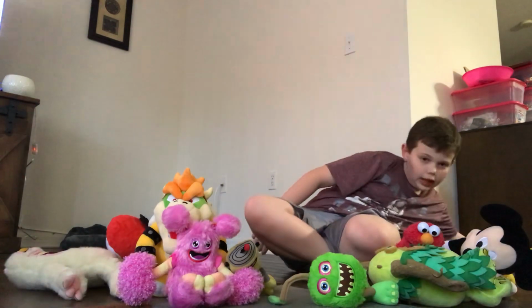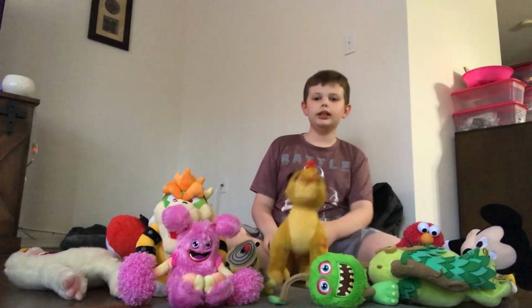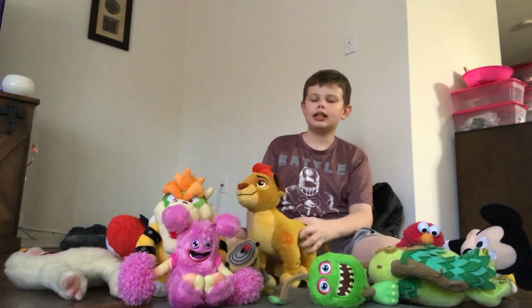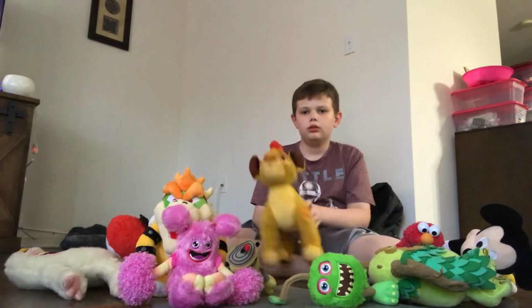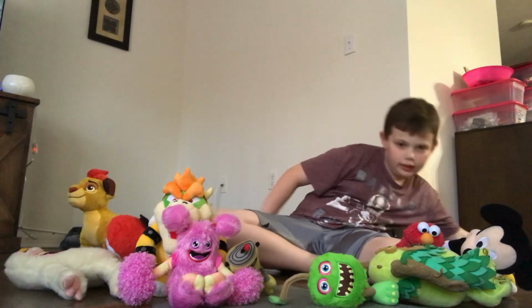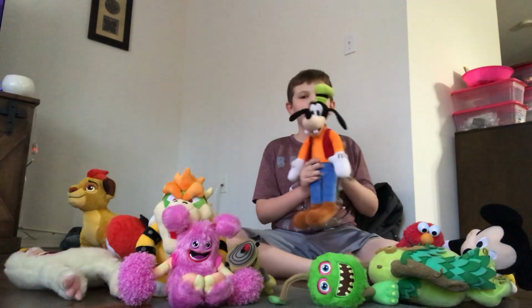All right, here we got a Kion plush. Look at this Kion. He's kind of cute. I love his ears. I fixed it. All right. What's here? Goofy! Here we got Goofy.